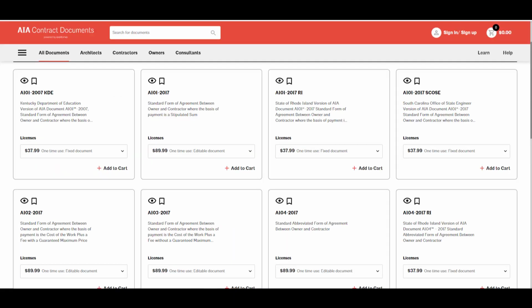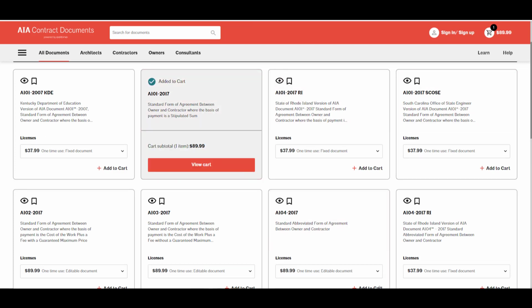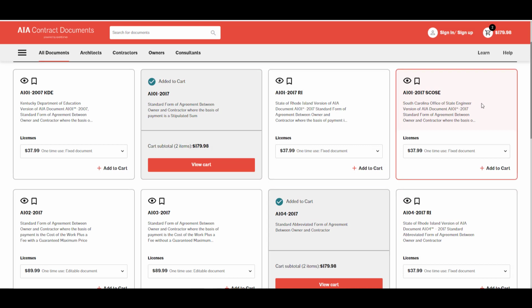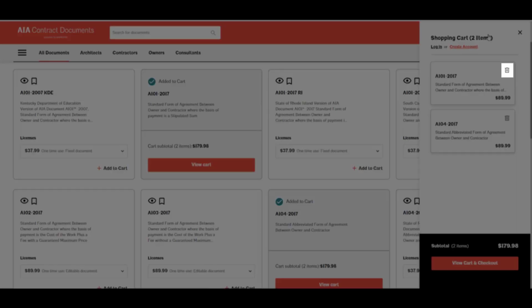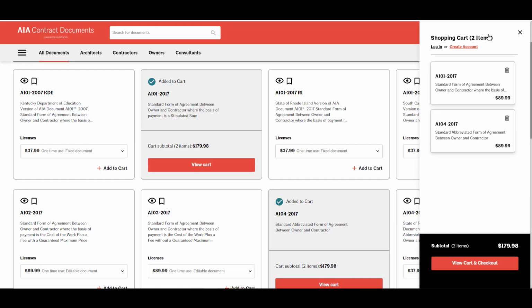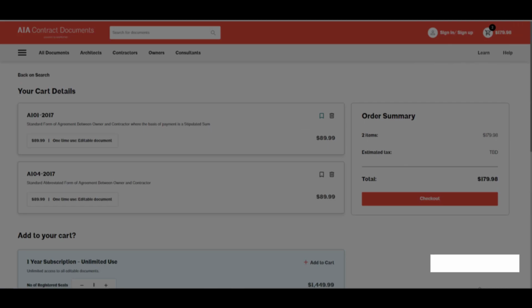One exciting feature of the website is you can add multiple documents of the same license type to your cart to purchase at the same time. When you are ready to check out, click your shopping cart. If necessary, make any changes to your shopping cart, then view cart and check out.